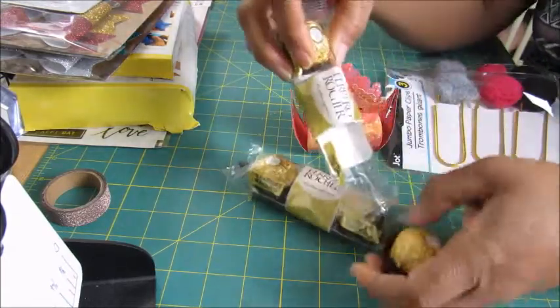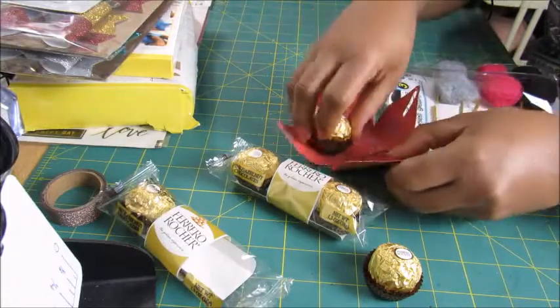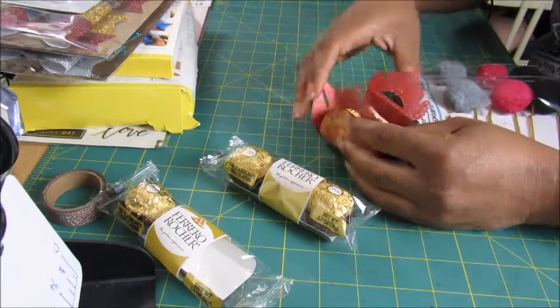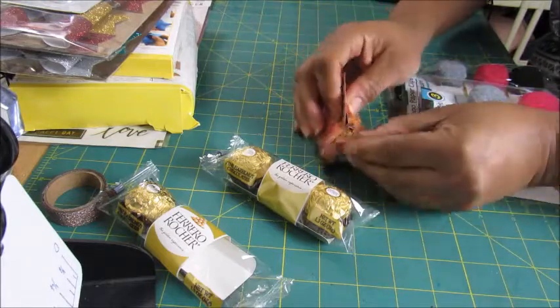A lip balm wouldn't fit. So I want to see if at least two Ferrero Rochers would fit in here. So let's put two in there. And let's see. Got one side. Let's see if we can get this other side closed.